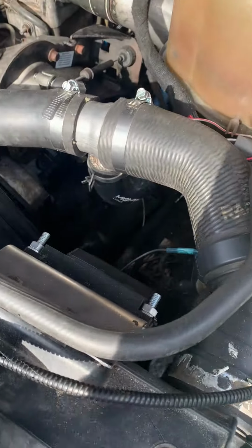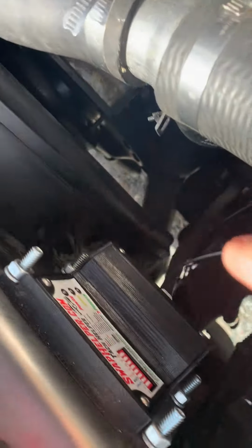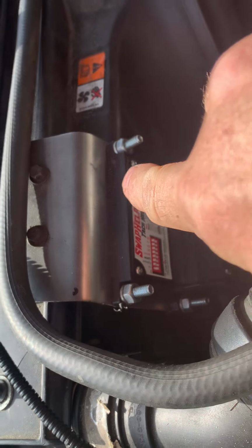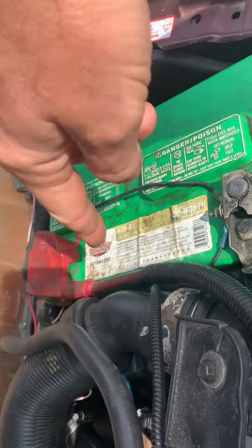I have the swap helper tack adapter. I'll try to get you a better angle. Right there. Down here. Made the bracket to mount it up. The Quadzilla Adrenaline module is down here beside the battery tray.